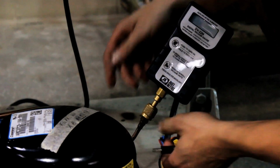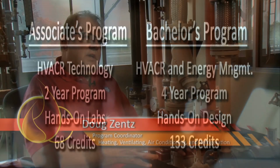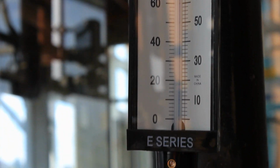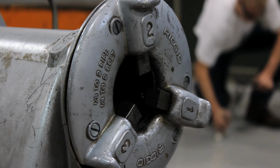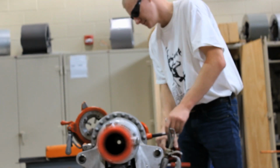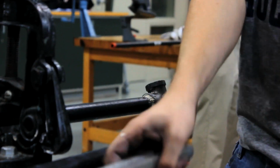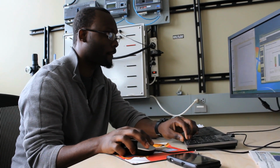Our bachelor's degree really looks at buildings holistically and looks at the energy management of that building, because HVAC systems consume a large amount of energy in a building to keep the building comfortable. So you're basically looking at what a building is made of, where it's at, what's inside of it, how it's used, and you use that information to then determine the size of the equipment and the type of equipment that it needs to be heated or cooled. So the two-year, we're working with our hands, and then in the four-year, we get more into the design and the control of the buildings.